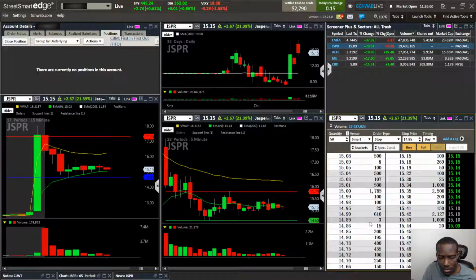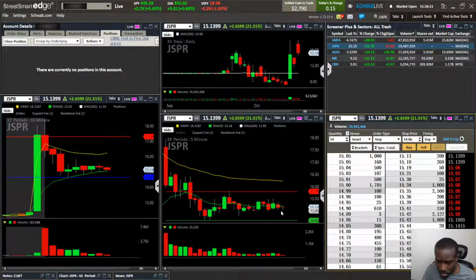Fifteen. 15. Seeing a lot of 15s there. 1506. Got a little double bottom here. 1505s.